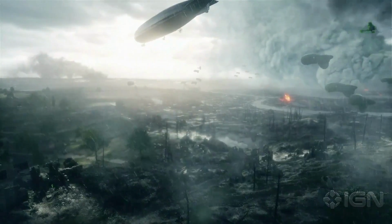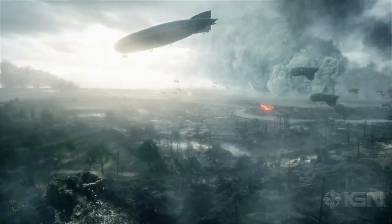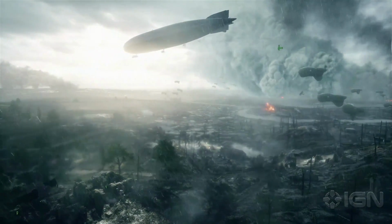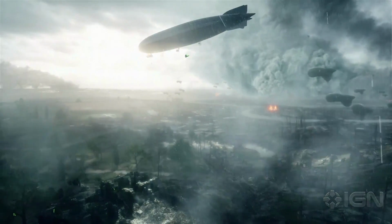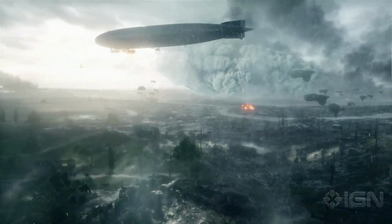Here comes the rain, folks, and look at that sight. It's absolutely beautiful. I mean, look at all the background imagery as well. Look how far you can see. You can really see the battle beyond what you're playing going on in there as well. That's actually pretty cool. That was a good shot. Way to go, production team.